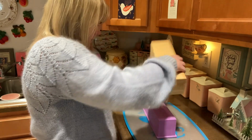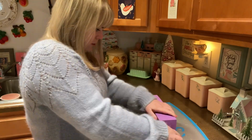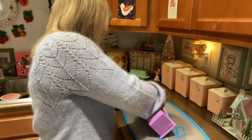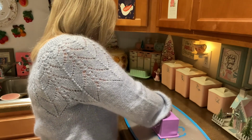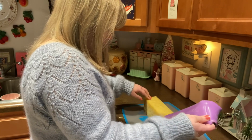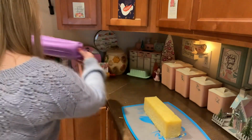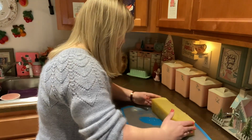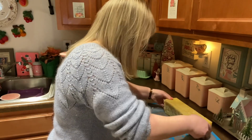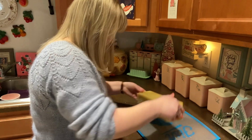So let's dump that, and then peel this off. Just pop it out. I'm gonna put on this. Okay, here we go. Look at that. We have soap. I'm gonna give this a wash. I might just put that rosemary on all the sides here. So it'll just add a little exfoliation factor.